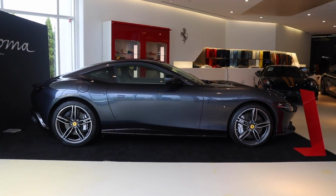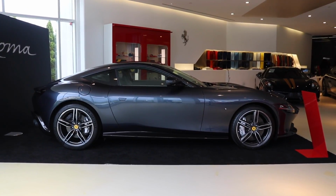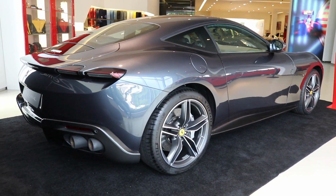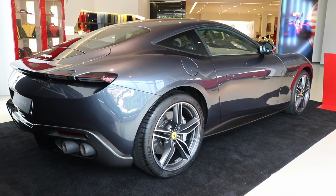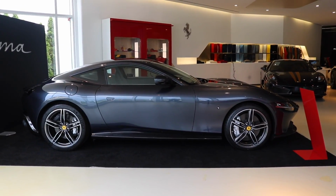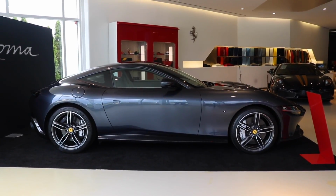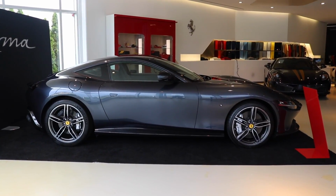It doesn't look like it was shaped in a wind tunnel, and it doesn't have any dramatic scoops or vents. It has a very clean, classy design. Compared to the Portofino, the Roma is more expensive, with a starting price of around $225,000, and 70% of its components are entirely new. The Roma rivals the Aston Martin Vantage and the AMG GT, and a lot of people say this car looks very similar to those, especially the Vantage, the shape, the proportions, but I still think the Roma looks unique in its own way.